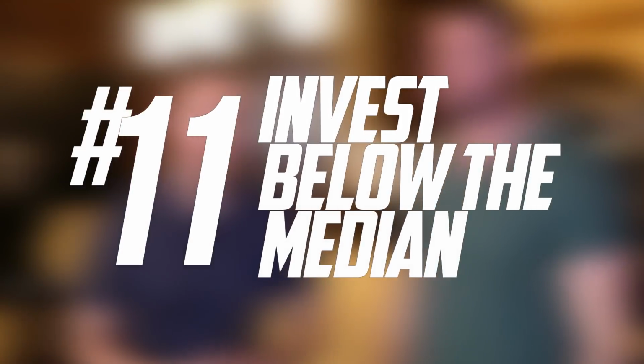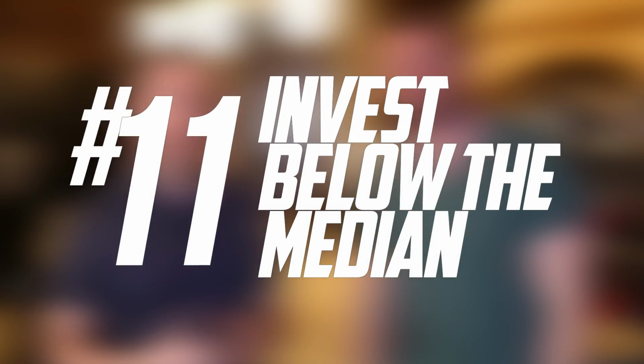11 is the median. Now, we're talking about the median home value, right? You've got a sampling of homes. You've got high-priced homes and low-priced homes. The median is the one that falls right in the middle. And so we don't want to go above the median home price in any area that we're investing in.